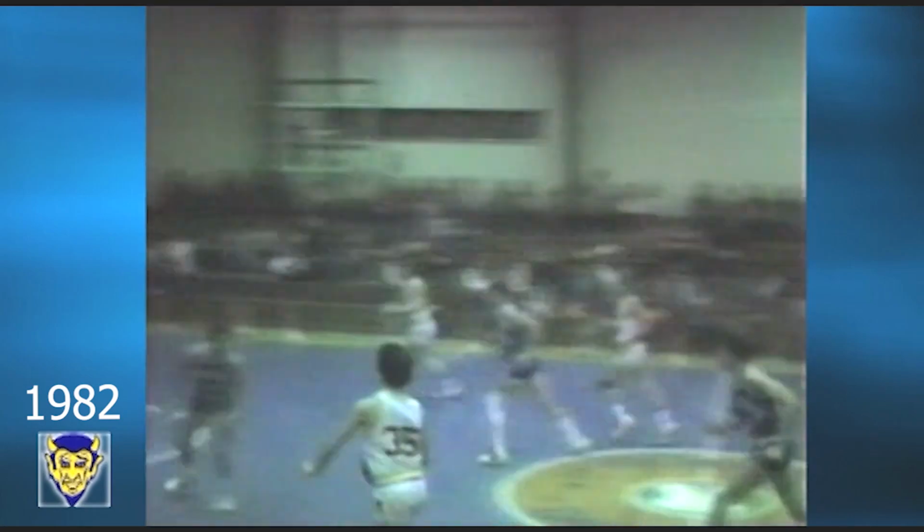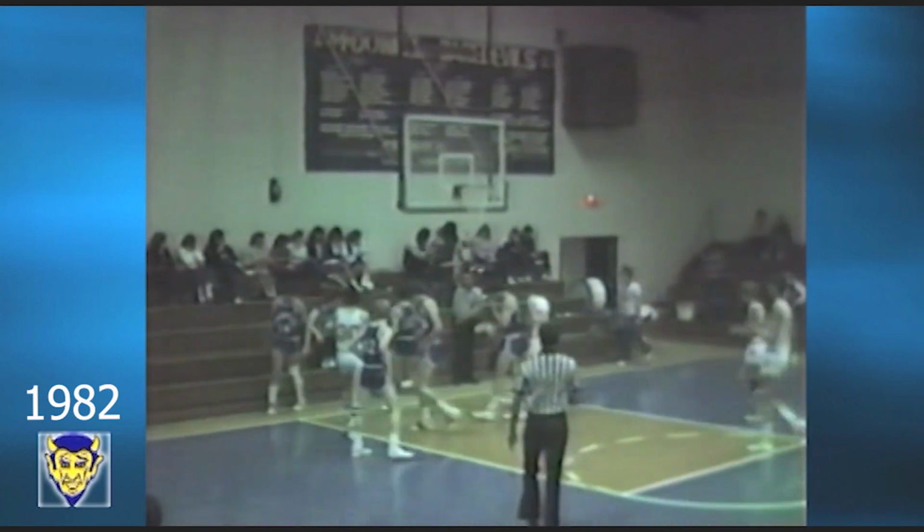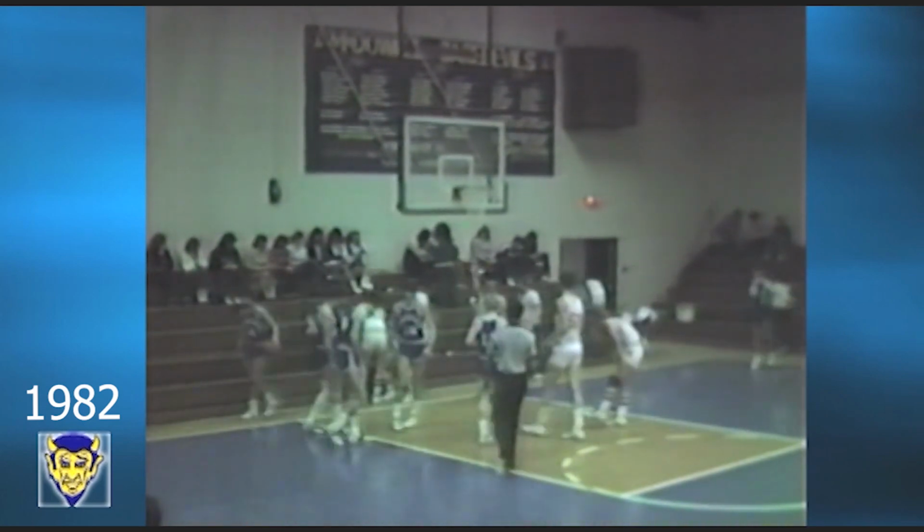Pulled down by Turner. Turner feeds it out to Grigsby. Grigsby's going to run her down. Going to try to beat the defense back. Goes all the way. He's clobbered. The basket goes in. We've got a foul on number 44, Blackburn.